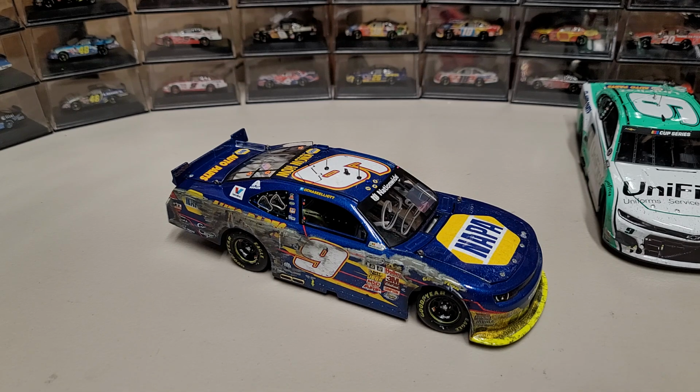This car currently, from what the most recent eBay sold listing showed, went for $1,650. $1,650 was the most recent sale price. I've seen them go as high as $2,000. So these are going for an awful lot. Now again, only 309 made. Very rare car, dual autograph, all that stuff. And so, with that being said, that is a big price tag.